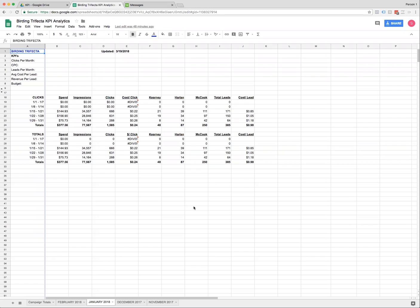In January, we spent about $377, and we got almost 1,600 clicks. So it's about 24 cents per click. Collectively, Carney got about 48 leads. What we qualify as a lead is they get on the Birding Trifecta website and click on one of the call out buttons that will take people to either Carney, Harlan, or McCook. Carney, we saw 48 leads in January. Harlan, we saw 87 leads, and McCook, we saw 250 leads.